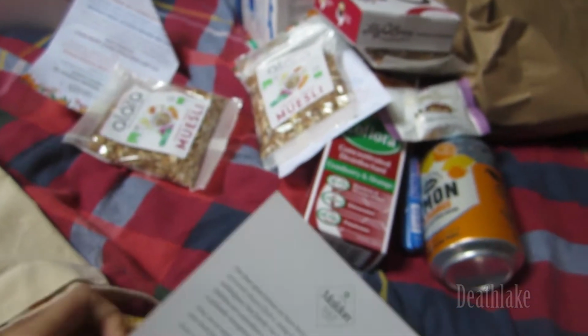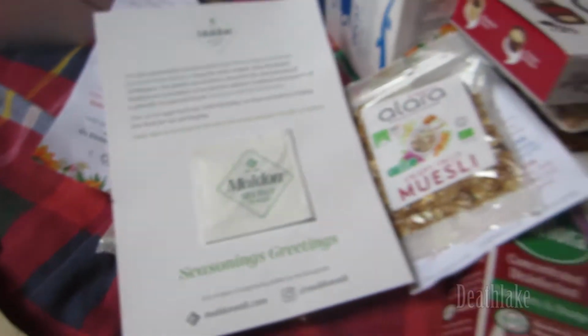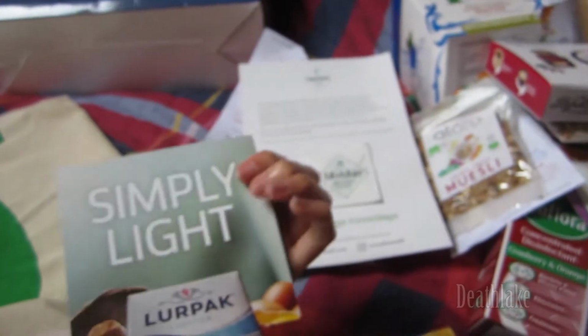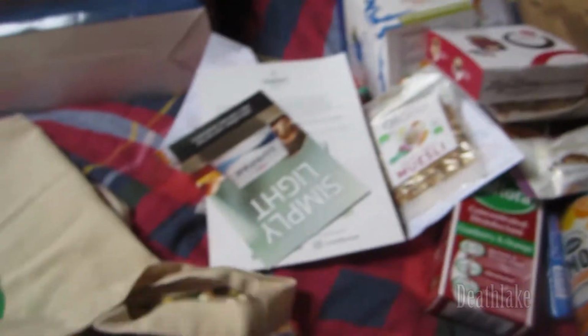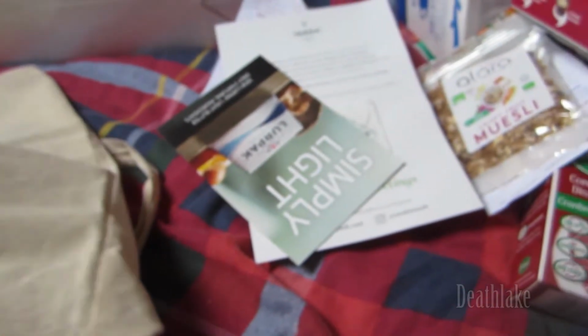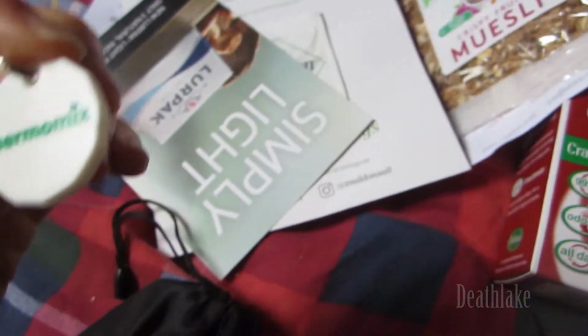Oh, more sea salt. I think that was from the goodie bag. Ooh, a £1 off Le Pixelite butter. Saving that. Asda Christmas guide. Go through that later on. And a collection of different leaflets which will go at the end of the video. Oh, there's this Thermomix.